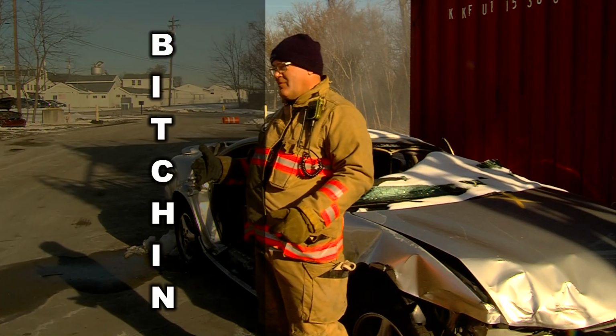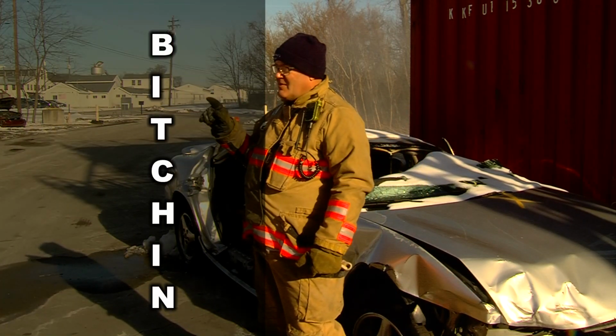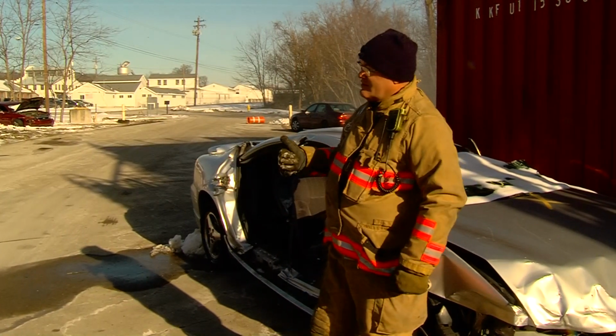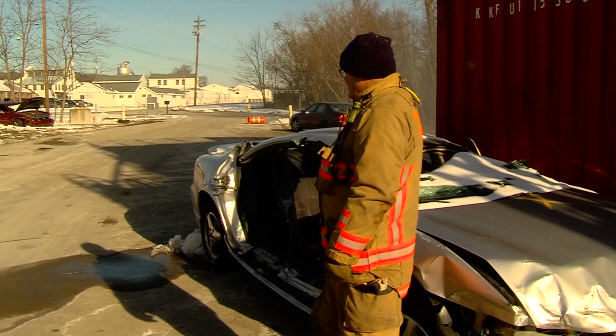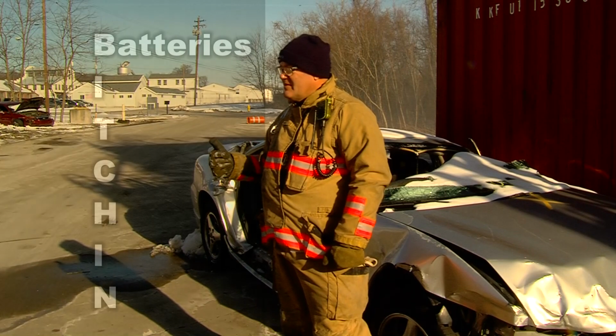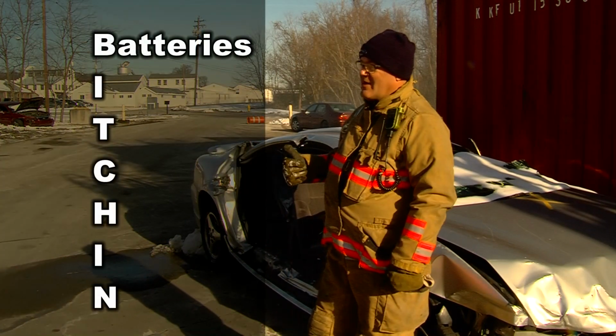Not like firemen complaining, but like surfers, BITCHIN', B-I-T-C-H-I-N. If you remember the letters of that mnemonic, each one of those corresponds to a step that should be taken to a vehicle when you come across an accident or an entrapment. So B stands for batteries. You want to kill those batteries.